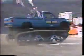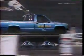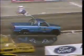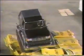The floor is just vibrating on the floor of the dome. Fred Schaefer is lined up for that last set. Now watch him go. Fred Schaefer holds on. Whoa! Fred Schaefer takes the win.